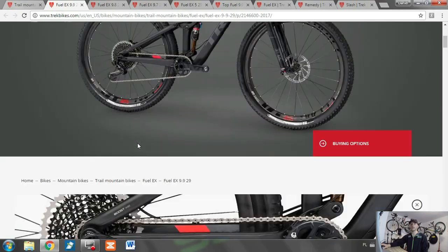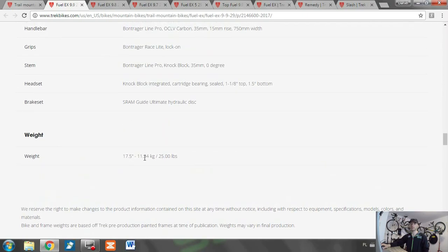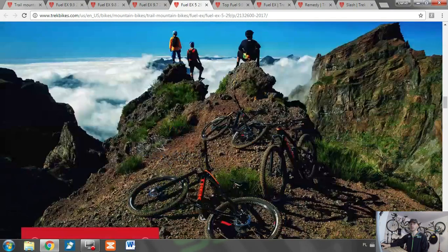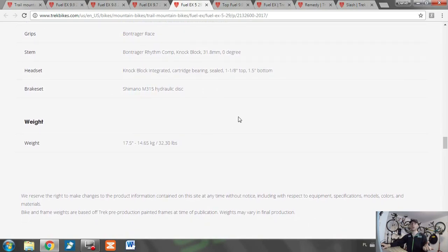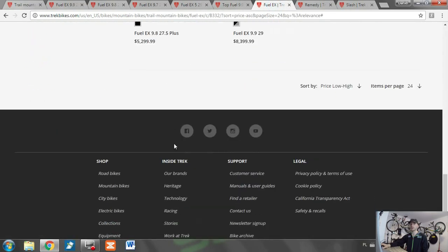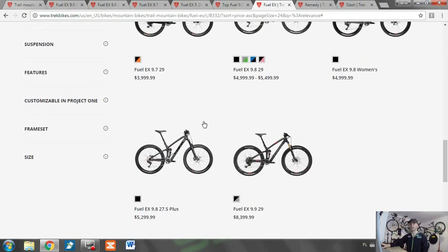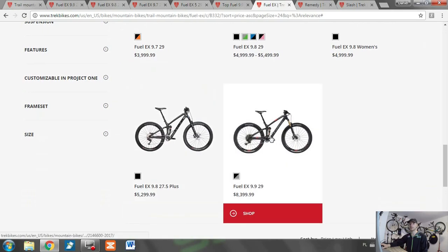You can also compare the weights. That's great, Trek, what you've made, because we have the weights here. The most expensive one will have 11.34 kilos of weight, and the alloy, the cheapest one, will be 3 kilos more, at 14.65. So 3 kilos is a lot, but also $2,200 versus $8,400 is just a lot. And also see that for less than half of the price of this bike, you already have some carbon part at least. So the front triangle will be carbon, and it's $4,000 against $8,000.